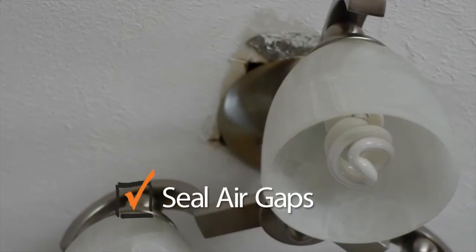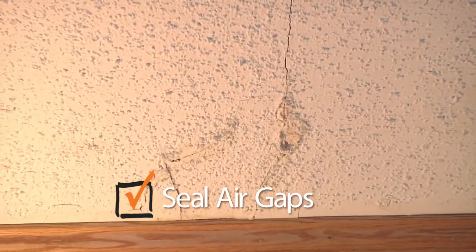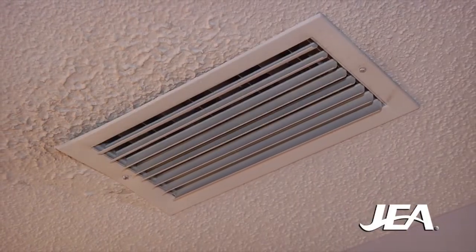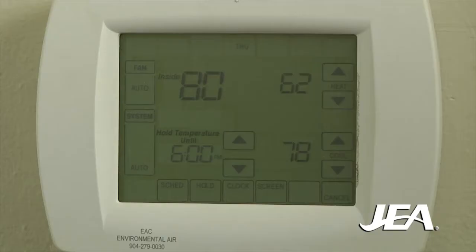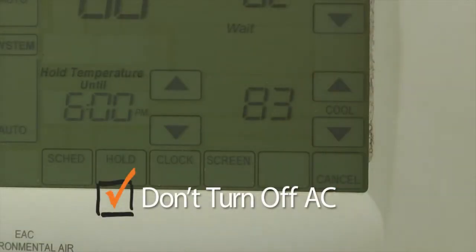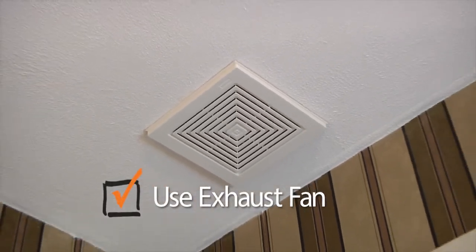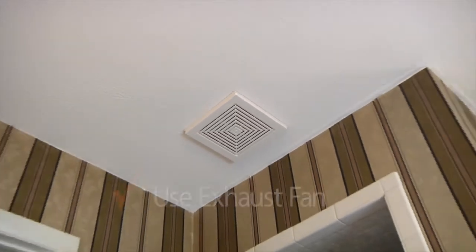Be sure to air seal your home to stop moisture-laden air that typically enters from the attic at the ceiling. Common entry points are around ceiling fans, recessed can lights, and supply registers. Control interior moisture when away by setting your thermostat 3 to 5 degrees higher as opposed to turning it completely off. Also use bathroom fans to remove moisture from showers and sinks.